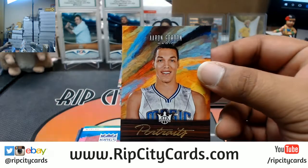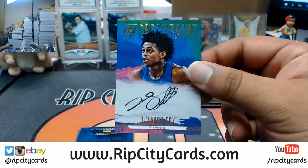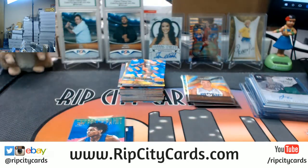Aaron Gordon of the Magic portrait. That is the 175. De'Aaron Fox of the Kings is the autograph. I need to top load that. Yeah, guy has a bunch of negatives.